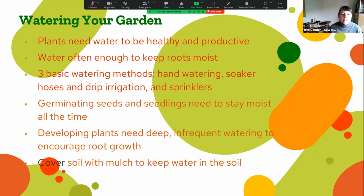Germinating seeds and seedlings need to stay moist all the time until they develop the root system that can bring up water from deeper in your garden soil. And developing plants, so the bigger they get, need deep, infrequent watering to encourage root growth. And then finally, cover your soil with mulch to keep water in the soil.